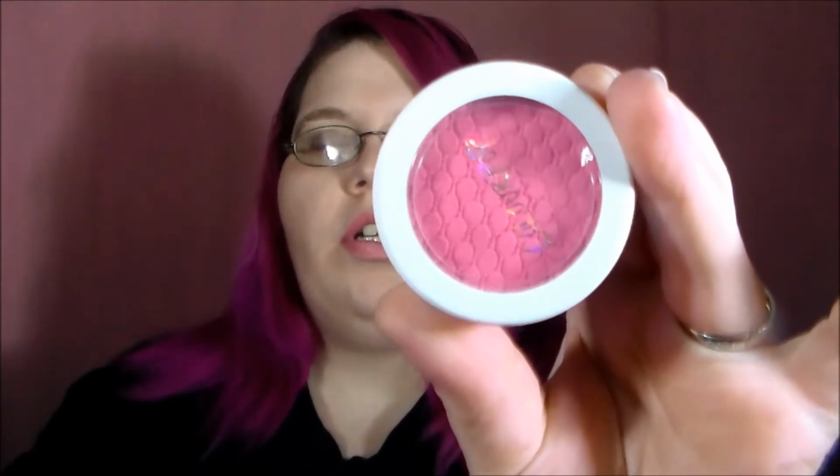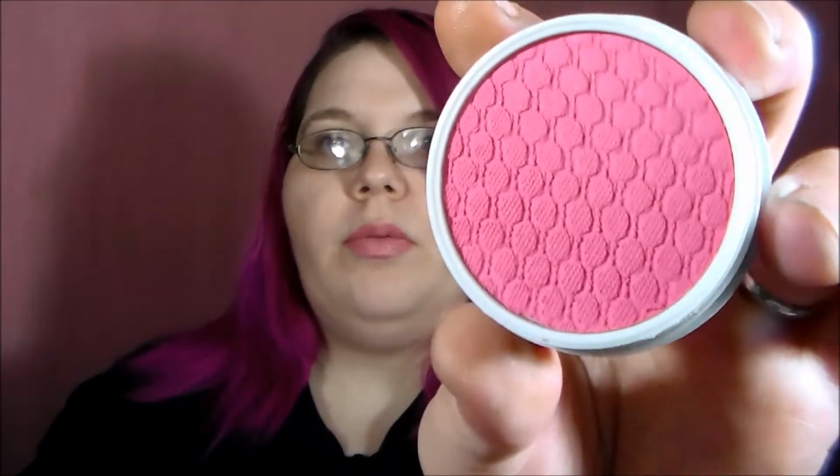I got a blush in Thumper. My camera is bright as fuck. And here is this beautiful blush. Just as soft and buttery smooth as the rest of the eyeshadows and such. And that's what looks good on my finger. Let's put it down here.